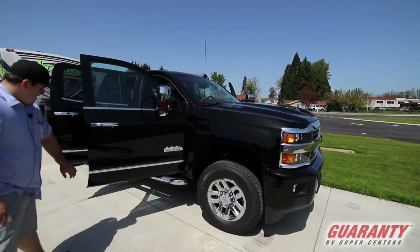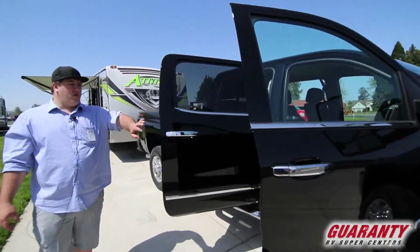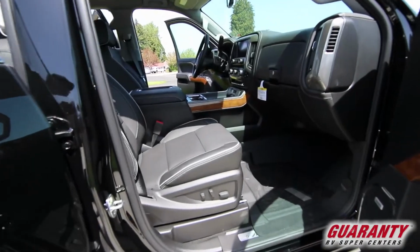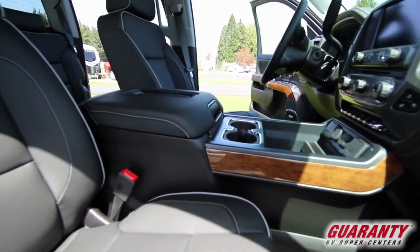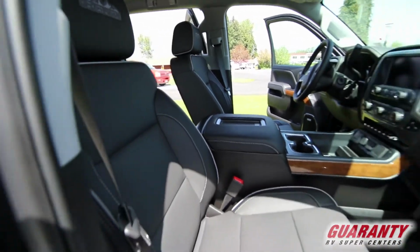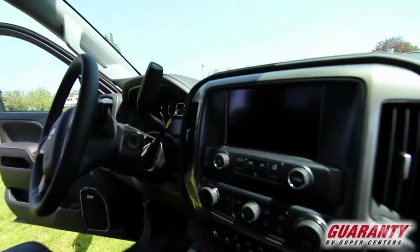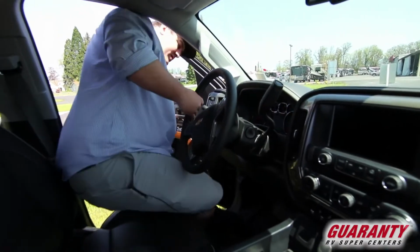It's got the chrome trim package, which is always really nice to have. Fully leather interior. You see that it has the wood grain finish on the center and on the door panels there. It's the dark saddle leather interior. I'll walk around to the driver's side, show you a couple of the buttons. So as you jump in here, you got the nice running boards.